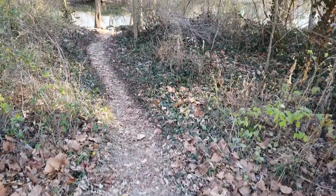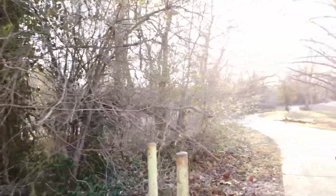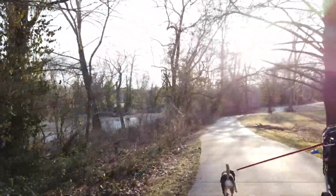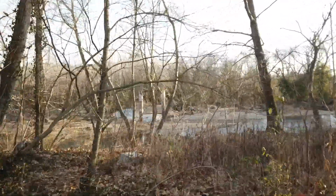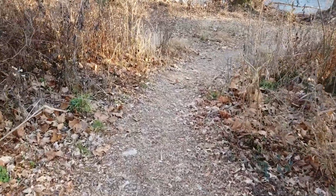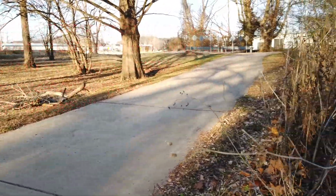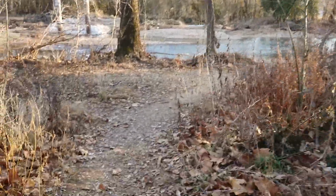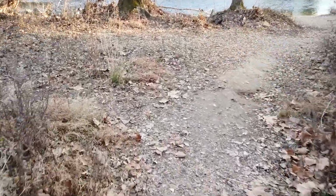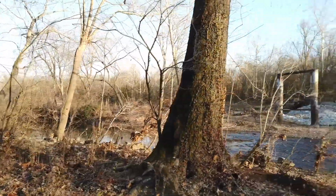As you can see, there's various paths along the way that you can access the river, but the one a little bit further on is a lot better spot that we'll show you. Here is our second spot. It's not the main one. It's right off the path that you can head down to get pretty good access to the river, get a good view of the trees.